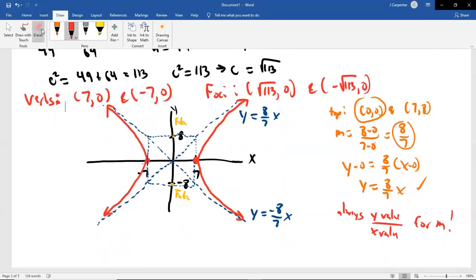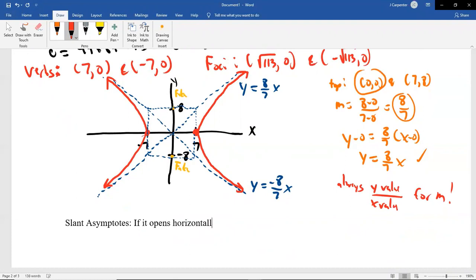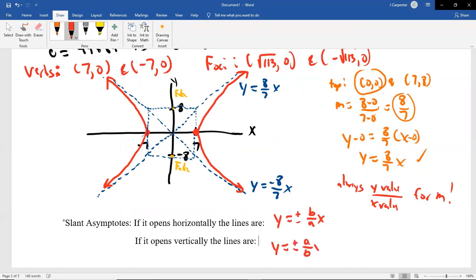So our slant asymptotes, let's officially write this down now that we've applied it. If it opens horizontally, the lines are, and then if it opens vertically, the lines are. So if it opens horizontally like we just saw, it's y equals plus or minus b over a x. But if it opens vertically, it's y equals plus or minus a over b x. And that's just relating to this, the y value over the x value. The a's and the b's swap depending on which way it opens, because that had nothing to do with size.